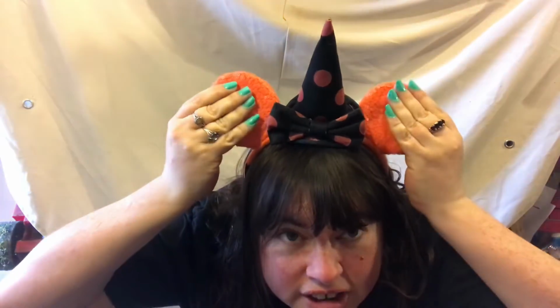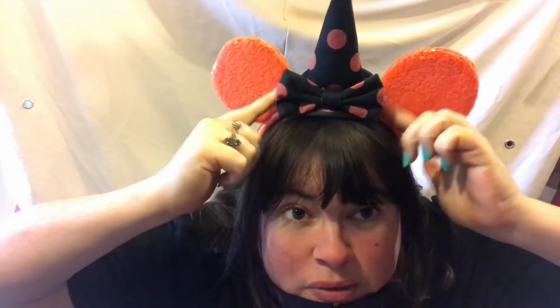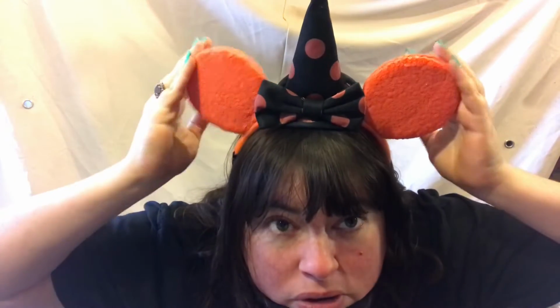This is my other Halloweeny one, which is like the orange ears and then the little witch's hat. I think personally, they could have done one without the bow, and it would have been a little bit more unisex for everyone. But this was actually produced for Asda and for sale again this year. But I think I bought this 2 years ago, so they just recycle them.